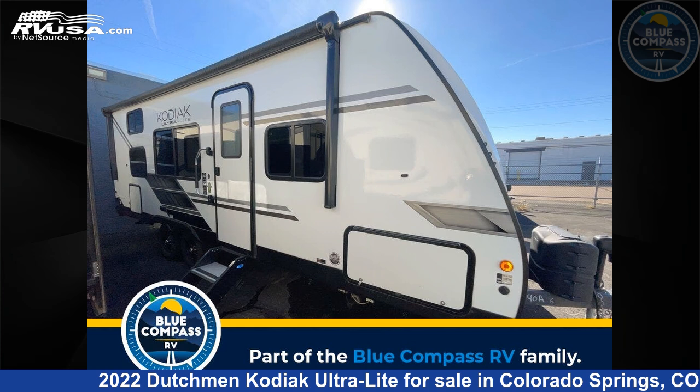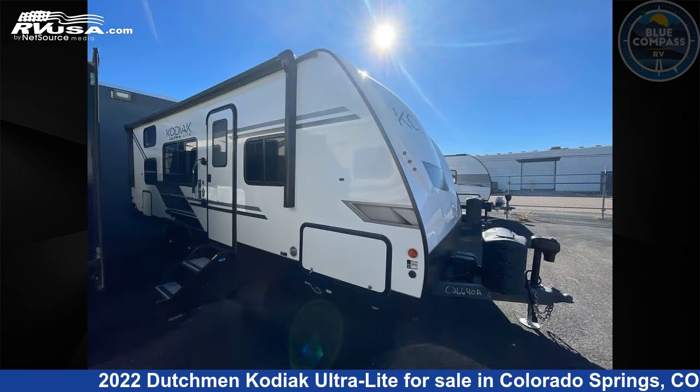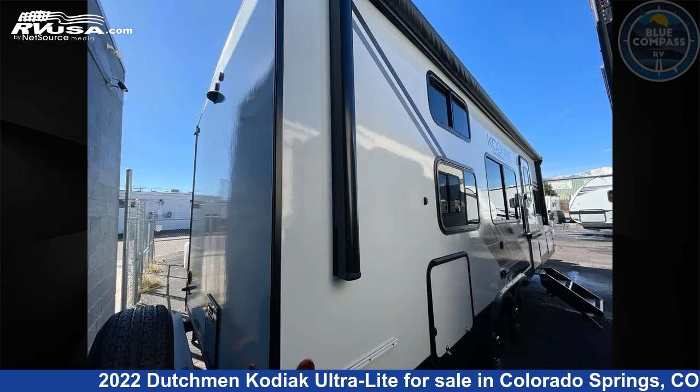This 2022 Dutchmen Kodiak Ultra-Lite 227 BH Kodiak is a travel trailer RV. It is located in Colorado Springs, Colorado 80909 and is offered for sale by Blue Compass RV Colorado Springs.